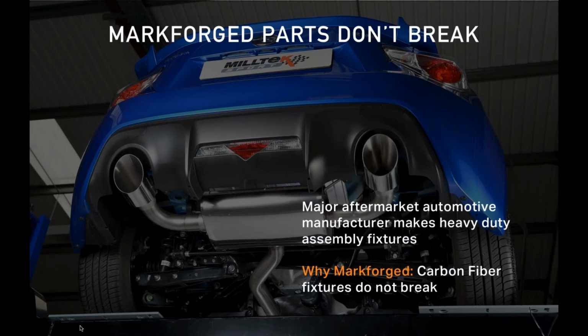But they tried printing parts out of ABS to replace these fixtures, but they kept breaking when they were using them. They printed a part on a Markforged printer out of carbon fiber, and the fixture did not break. So now they're able to replace a large amount of their tooling and get tooling on demand faster. So there's a lot of benefits there to a strong part that can be printed on demand.